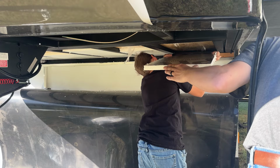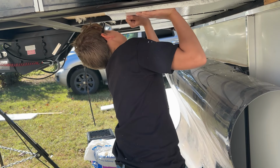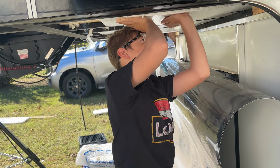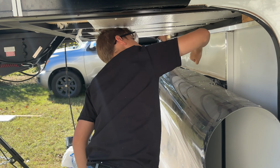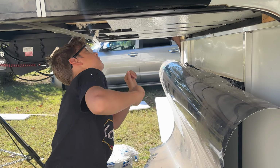Oh, that's good. Yep. If it doesn't work, just hit it. It always works.